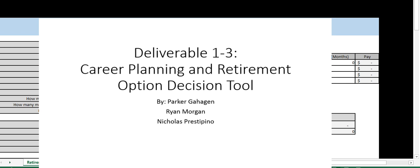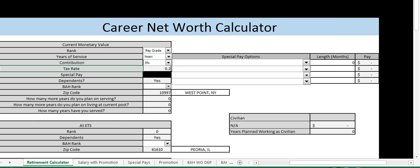Sir, this is Cadet Nick Prestapino with Parker Gahagen and Ryan Morgan presenting our final deliverable, which is our final product for our net worth calculator. So here is just the first user interface that the user will be putting all his information into.